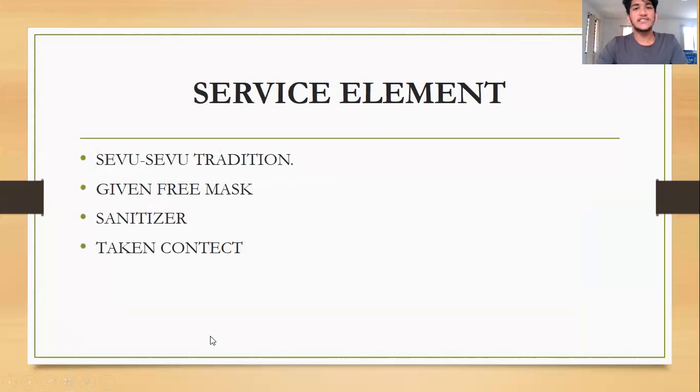So moving towards our service element, we have a sevusevu tradition. It's a typical Fijian tradition where during the entry of our guests, we provide them with yaqona as a greeting drink. And then we give them free masks, sanitizers, and we take their contact for safety purposes, as it is a major concern during this COVID-19 situation, where we need to take clear reference of each and every customer.